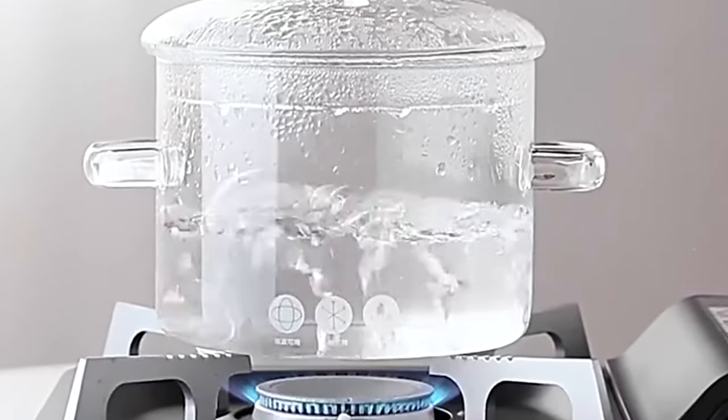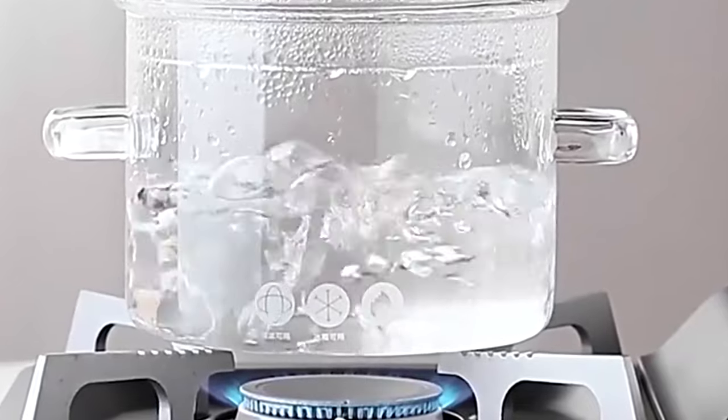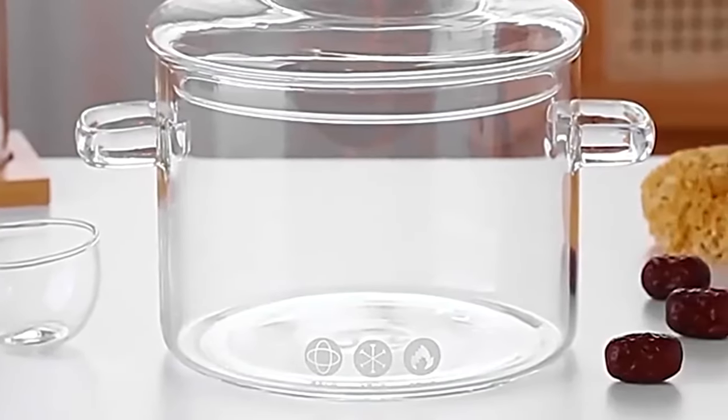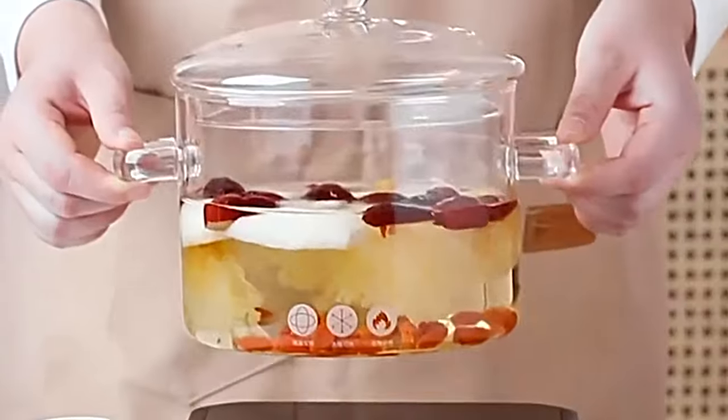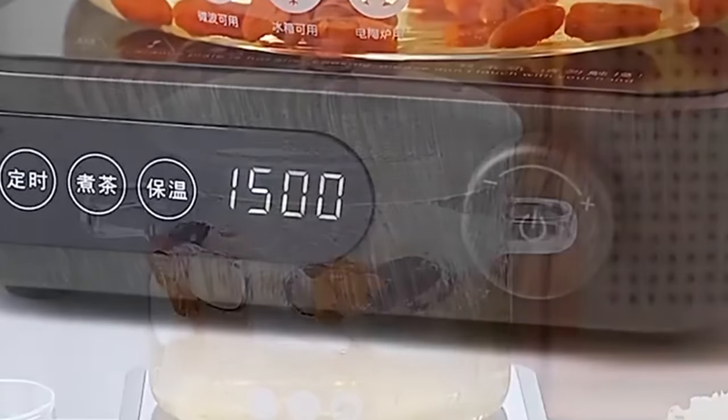In the world of culinary arts, the choice of cookware plays a pivotal role in the cooking experience and the final outcome of dishes. Glass cookware has emerged as a popular option for chefs and home cooks alike, prized for its non-reactive properties, aesthetic appeal, and versatility.